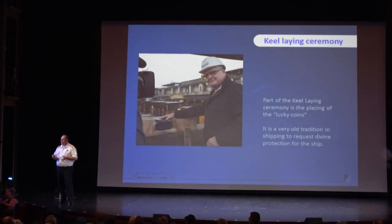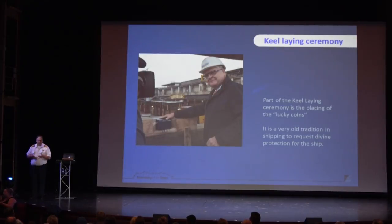So we put coins underneath the keel when we have the keel laying ceremony, and then when we take the ship away from the dock, and we pump out the water in the dock again, we go down and we collect the lucky coins. So these are my lucky coins for Oasis 3, because by the time that they took it out, she was still not named the Harmony. So there is a euro and a quarter, a dollar. So one from the US, which our company supplied, and the euro that STX supplied. So that is merged into this block for good luck and for blessings, pretty much.